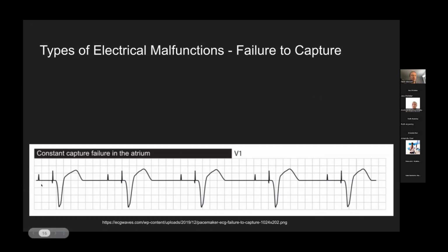we're seeing pacer spikes. You see two effectively for each QRS. So one is a small spike, and that's supposed to be for the atria, right? And then the bigger one is supposed to be for the ventricles. And we see after each big spike, we are seeing a QRS complex, right? A depolarization of the ventricle. However, we're not seeing anything after these smaller spikes, which are presumably for the atria.